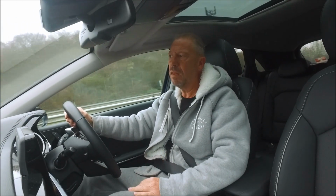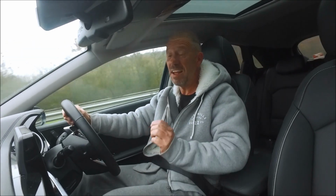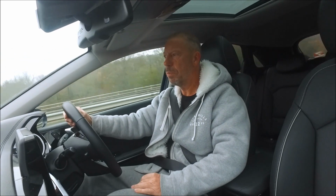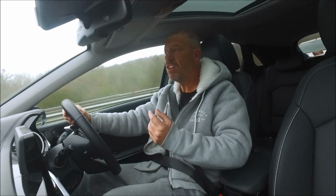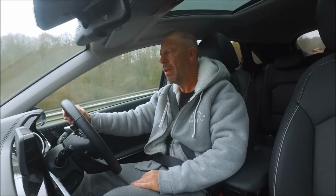What I'm also impressed with is the fact that Kia give this car a 100,000 mile or 7-year warranty, and that is an award-winning warranty. It's quite surprising. With the sat-nav, you get 7 years of free updates. Take note, other manufacturers, because that's a first in my opinion.